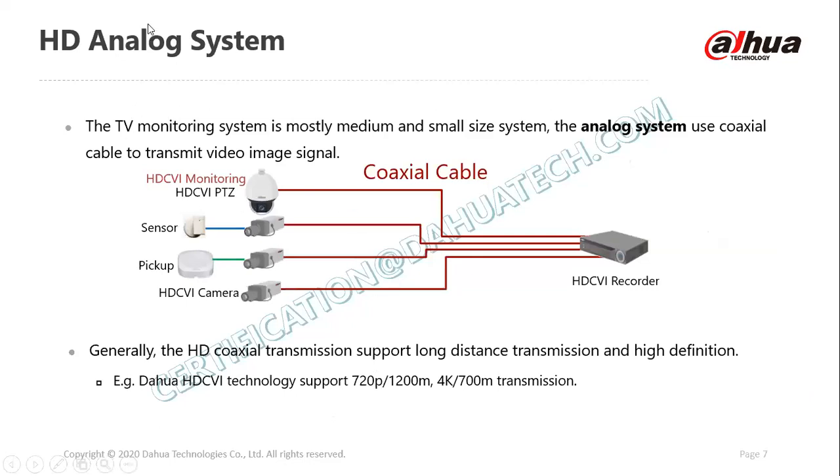For the CCTV system, we have the HD analog system. The HD analog system is mostly used for medium or small size systems. It uses coaxial cable, the same cable you use for a TV connection, the same cable you'll find in an analog system. So you have a camera at the front side, coaxial cable for the transmission, and an HDCVI recorder at the monitoring station for storing information.